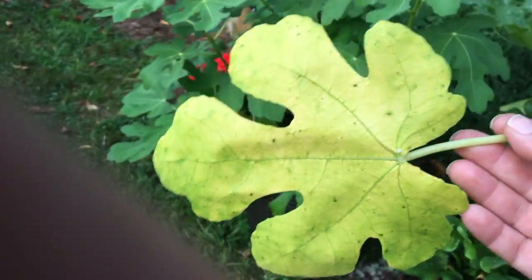So I've been having a lot of the leaves on this fig tree turn yellow like this. So I've just been picking them off, but that's not a good sign, is it?